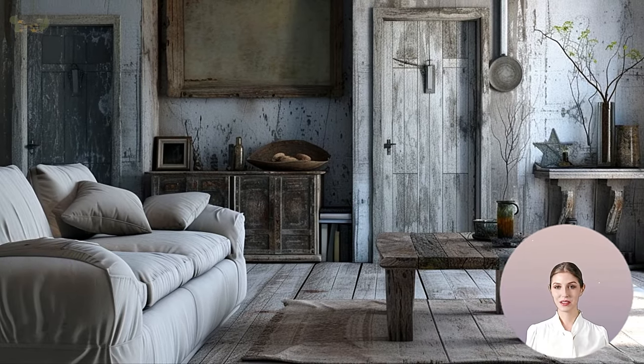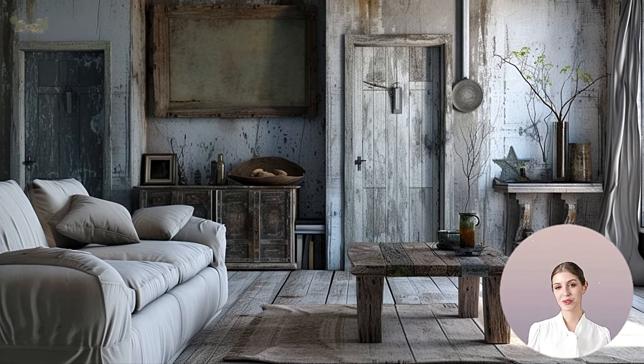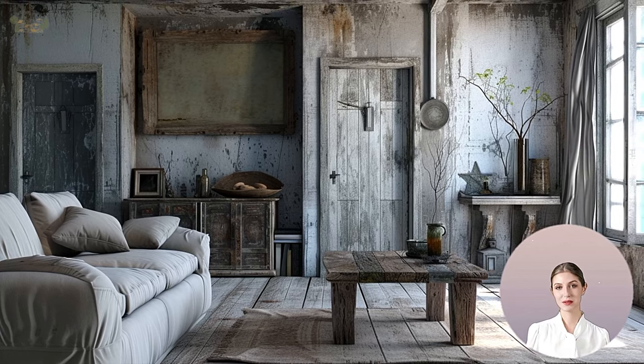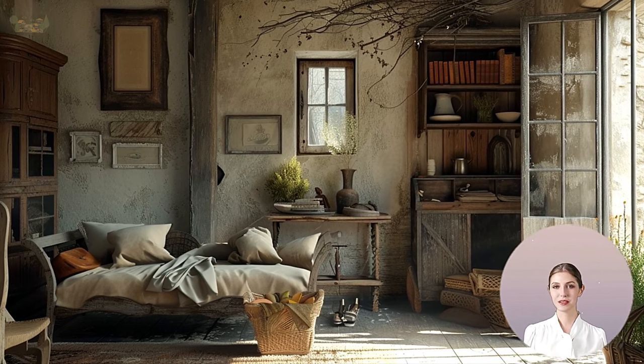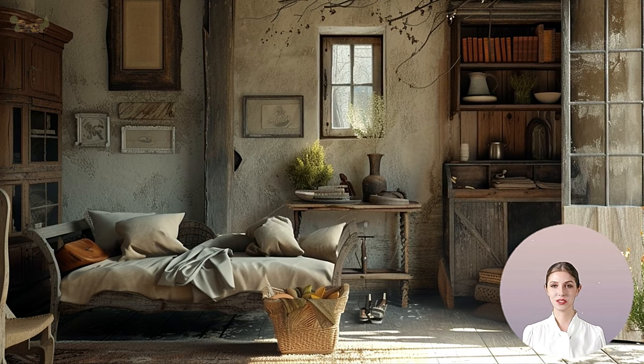Earthy color palette that harmonizes the serene tones of Wabi Sabi with the warm hues of the farmhouse aesthetic. Picture muted greens, soft browns, and earthy grays coming together to create a tranquil atmosphere. This seamless blend of colors evokes a sense of grounding and oneness with the natural world.